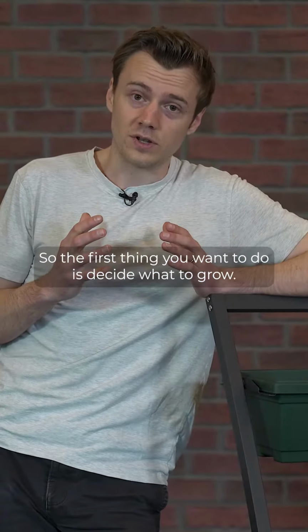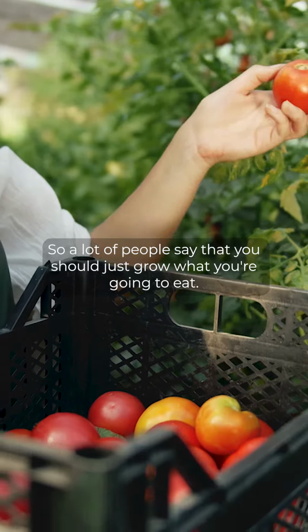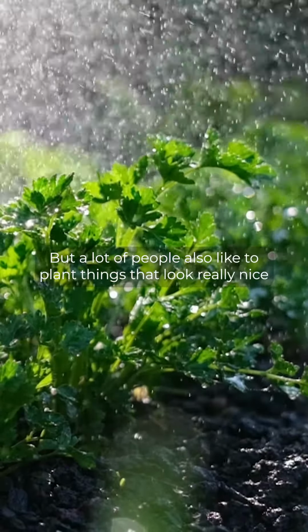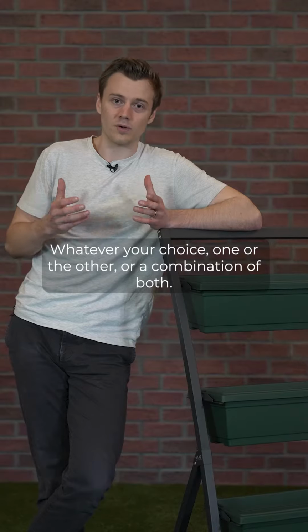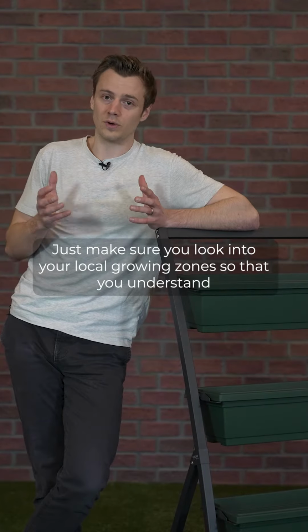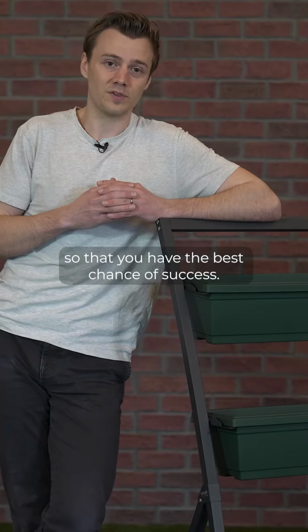So the first thing you want to do is decide what to grow. A lot of people say that you should just grow what you're going to eat, but a lot of people also like to plant things that look really nice or provide an aesthetic to their outdoor backyard, garden, or patio. Whatever your choice, one or the other, or a combination of both, just make sure you look into your local growing zones so that you understand exactly what will thrive in your area so that you have the best chance of success.